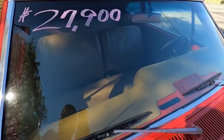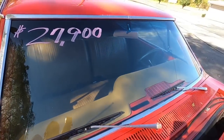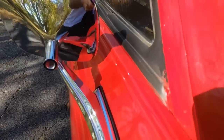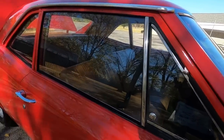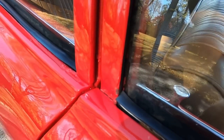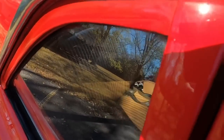Front windshield on this one, a little tiny chip there. Trim looks good all the way around. Your mirror there, chrome, not bad. Seal around your vent windows, not bad. One chip there. Touch up mark on top. Scuff on the back window.